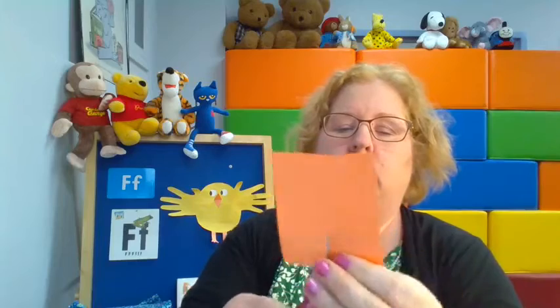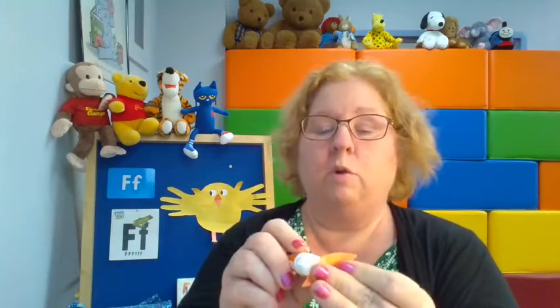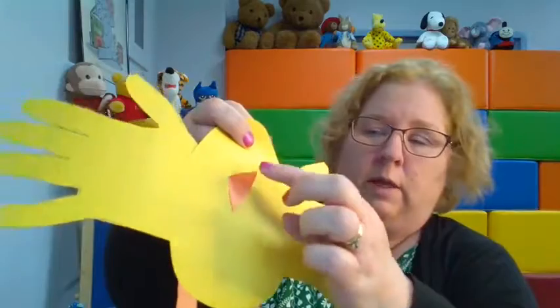All right, now we need to do the little chicken's face. So let's use a little scrap of orange. I'm going to fold it like this. And then on the fold, I'm going to cut out a little triangle so it makes a beak. I don't think you even need to draw that on there, but you can if you want. So then we have a little triangle like this that's folded in the middle. We'll put a little bit of glue just on one side because we want his beak to be open. Okay, so I glued that like that.